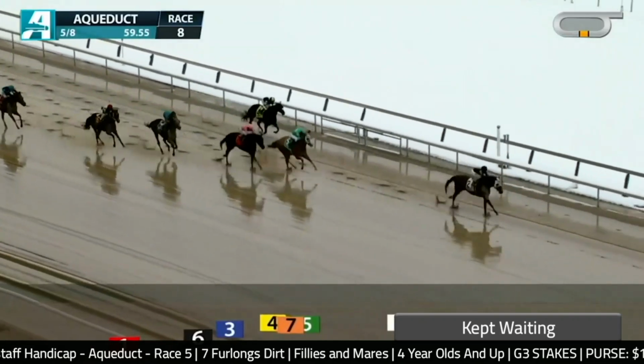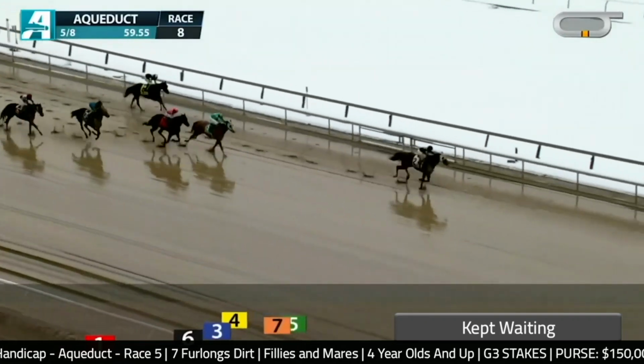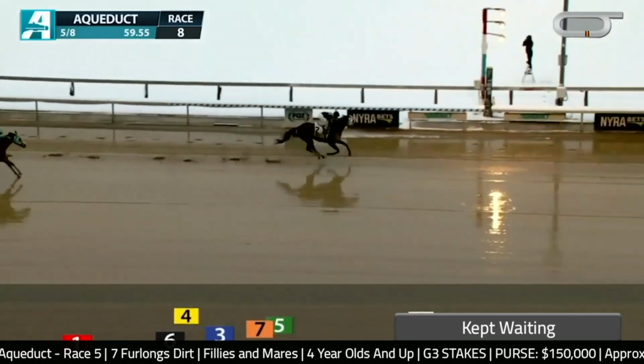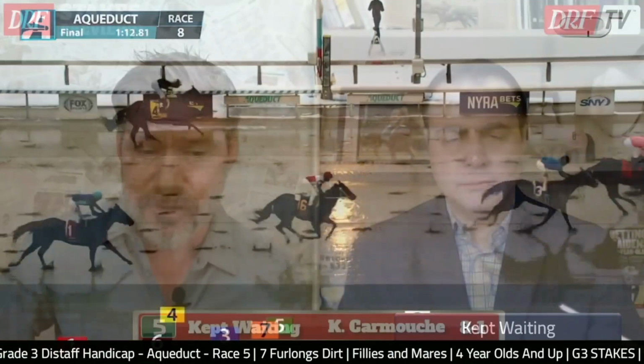It almost looks identical to the allowance win prior to that, Dan, off that little bit of a layoff in her dirt debut. Just had good trips and won very easily. Now they give her a big class test. She's handled seven before on turf, so the distance shouldn't be an issue. And she's tactical enough to adapt to any kind of pace scenario.